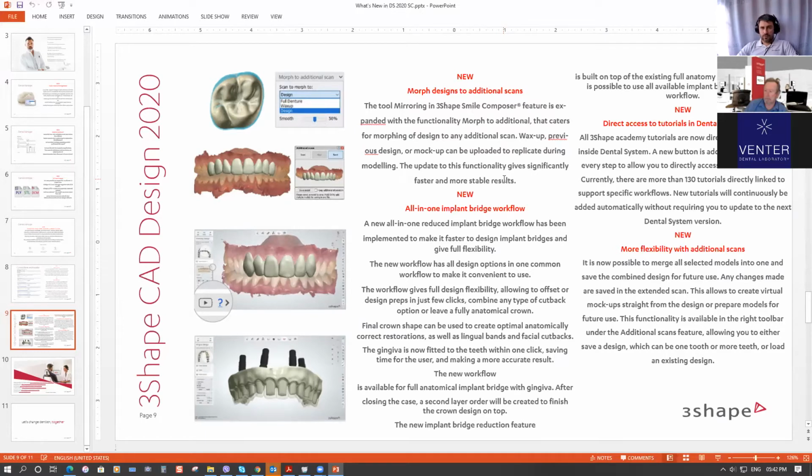And the next huge improvement, I will show you as a live demo in a couple of minutes, is the all-in-one implant bridge workflow. We have a new all-in-one reduced implant bridges workflow, and now it's implemented to make it faster to design implant bridges and give full flexibility, because we could even do the cutback of the bridges. The new workflow has all design options in one common workflow to make it convenient for our users. The workflow gives full design flexibility, allowing to offset the design preps in just a few clicks and combine any type of the cutback options, as we will see there.